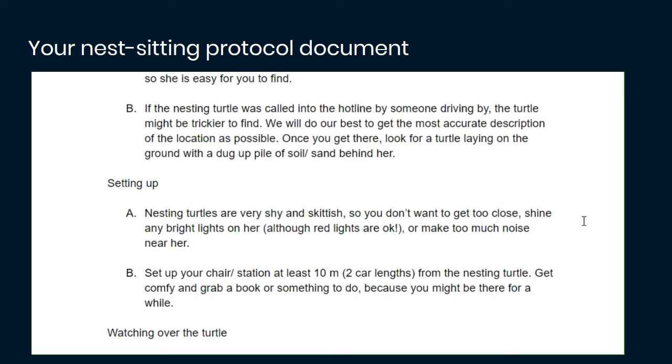So this means when you're placing a sign, if you come upon the turtle and this has been a turtle that has been called in by a random person going by, there's not already a sign there left by our road researcher, so you're going to put the sign that says turtle nesting next 10 meters, making sure that the reflective side is facing oncoming traffic. When you're doing that, you have to stay at least 10 meters away from her, so potentially that means crossing the road, walking on the other side for a while, and then crossing the road again, putting it 10 meters in front of her, crossing the road to the other side again, walking back.